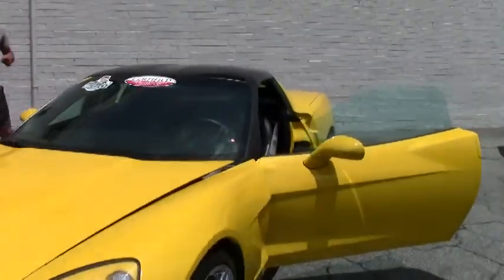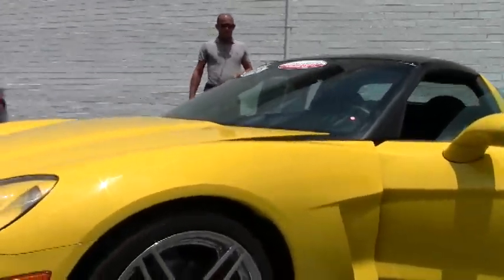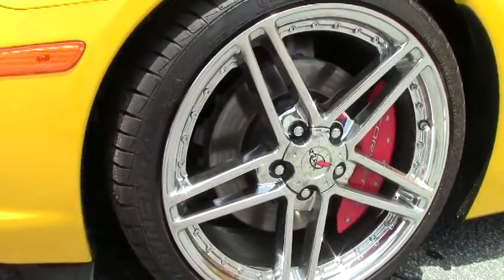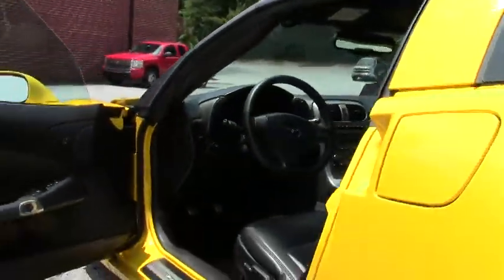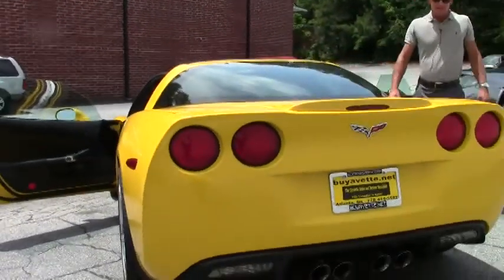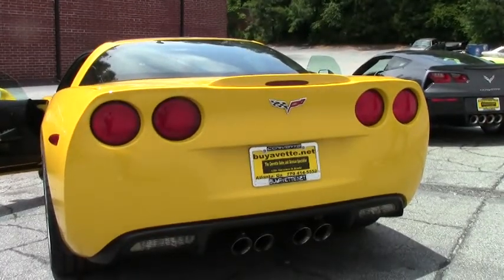It's got the clear glass roof, ebony black interior, 6-speed manual transmission. It's got the chrome Z06 style wheels, Corsa performance catback exhaust system, which makes it just sound like a beast going down the road. It's got red brake caliper covers on it. It's got the rear painted lip spoiler.